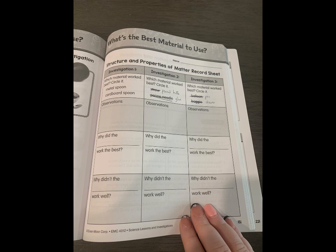So I'm just going to go through the ice cream one with you. And again, these are very, very simple. But with the ice cream one, the observations were that the paper spoon did not work. One of her vocabulary words this week was flexible. So I was really proud. And she said, "Mom, it's flexible. It doesn't work. You have to have a metal spoon because the metal spoon isn't flexible and it has to hold the ice cream." So that was a really cool observation.